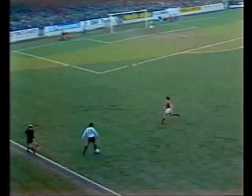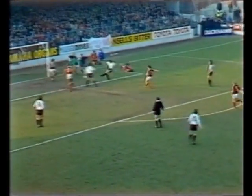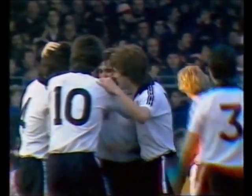Ball off to Whitehead. Tainton racing through the middle. Whitehead taking them on. The cross in. Good one, Mabbott. Made the space for the goal. Yes! And didn't he take that well? Kevin Mabbott, it's Bristol City 1-0.